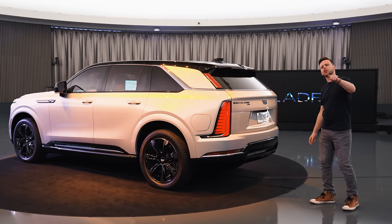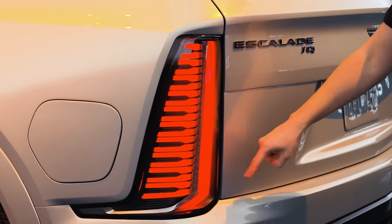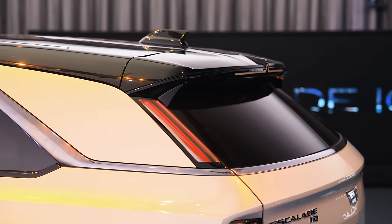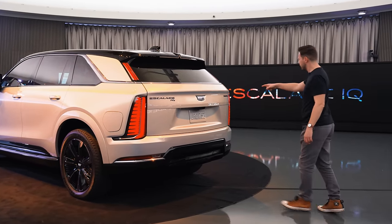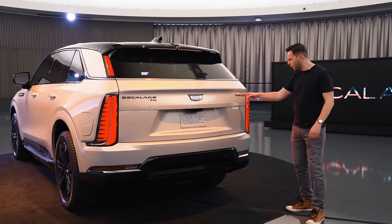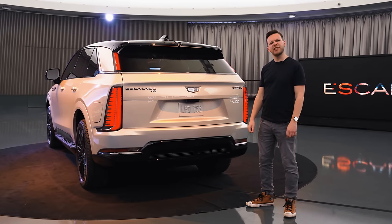From where you're looking at it, just there, do you think there's a lot of Range Rover in it? I know that Escalades always have a nice big vertical light, but something about the way this tapers and this roof spoiler, the angle of this rear window, I'm seeing a lot of the current Rangey in there. And the badge, 1,000. It's only got 750 horsepower, only. So what could this be? Well, it's because it's got 1,000 newton meters of torque. I didn't know America did metric units.